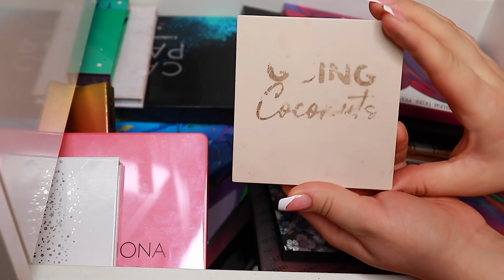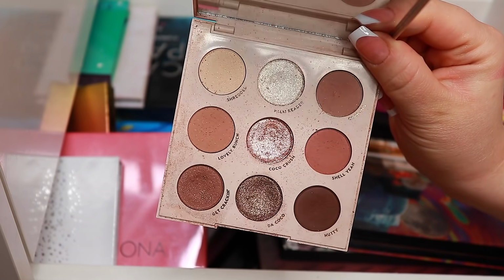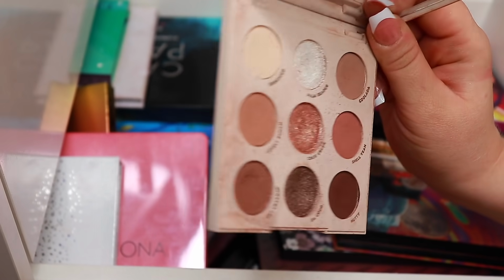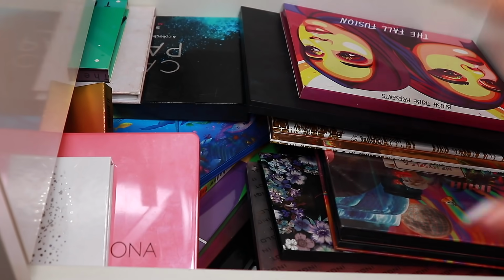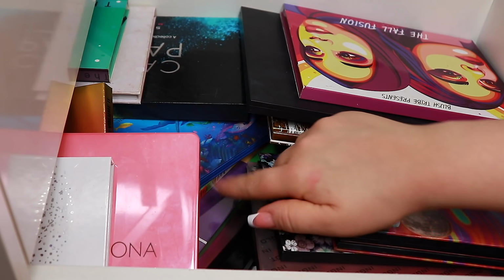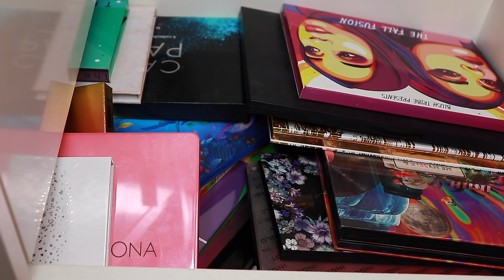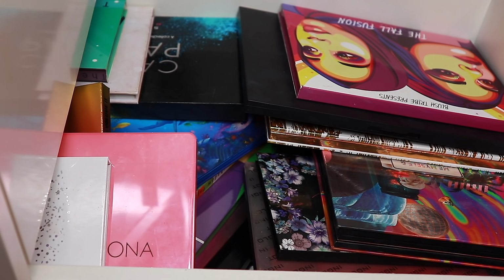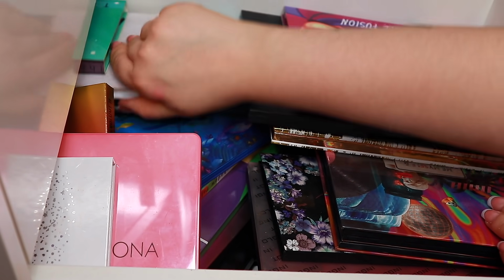We have the Going Coconuts palette from ColourPop. This one I will keep. I really enjoy this one. I think that this is beautiful, so I do want to keep that one. I can see that I have some palettes that I just want to remove. When I was going to pick out the shadows that I wanted in my palette, I obviously didn't only test out these shadows. I got some samples of things, whatever. I'm just gonna remove those.